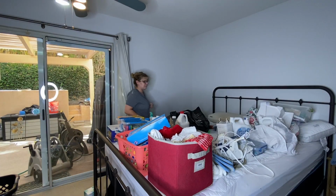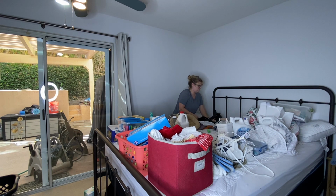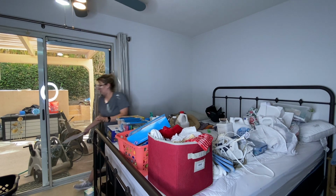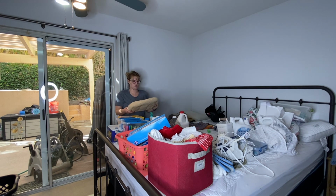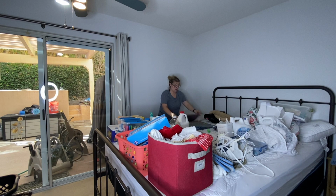I'm gonna sort through, see if there's anything that I can get rid of, like if there's any duplicates or just things that I know I don't like to use. And as we're doing that, I'm gonna also categorize. So like with the cleaning stuff, is it a multi-purpose cleaner? Is it a specialty cleaner? You know, what do we have going on? So I'm gonna try and do that simultaneously and kill two birds with one stone.